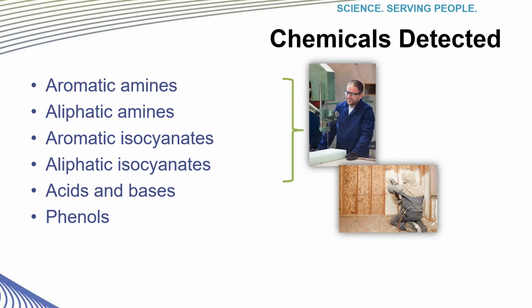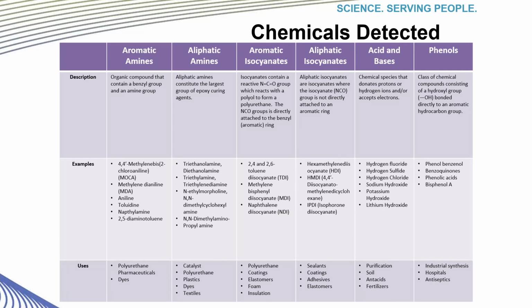I have completed the 5 compounds that I've been talking about today, but I'd like to also mention that we have surface and skin swipes and dermal products for not only aromatic amines, but aliphatic amines, aromatic and aliphatic isocyanates, acids and bases, and of course, phenols. And here's a listing of the chemicals that can be detected under each group. There's a massive list of these. So if they're not all present together, they could be analyzed individually.